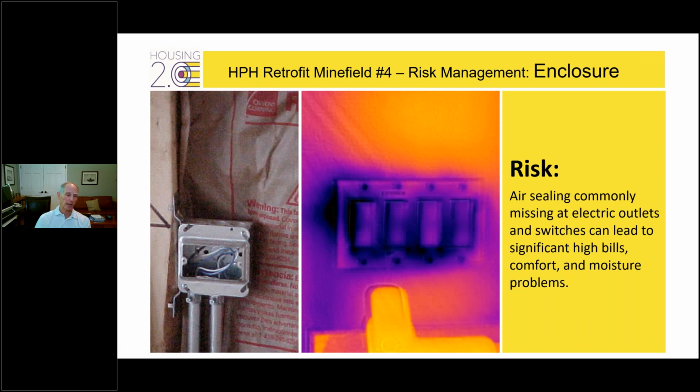And also what's very common is outlets are very leaky. Again, you see an outlet that's doing two things. One, it has a lot of holes and places for leakage that aren't sealed commonly, and then it's compressing the insulation, creating gaps and voids, and convective flows for thermal bypass as well. So when you see an infrared image of an outlet or a switch, it's not uncommon in existing construction exterior walls to see some real thermal bypass. That can lead to high bills, comfort, and moisture issues.